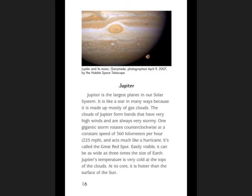That's some interesting information. So it is very cold on the outside, but it is actually extremely hot in the inside. Most of it is gas, and what we can see here in the illustration, it's actually a hurricane. A hurricane so big that sometimes it's 3 times the size of Earth.